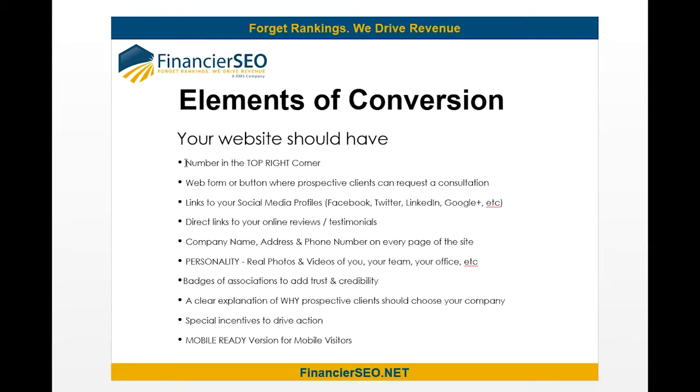On your website, you want to showcase personality. A lot of sites use stock photos, which isn't a good move. You want to showcase photos of yourself, your team, your office, photos of your clients if they are open to that. And you also want to, if possible, showcase videos. The great thing about videos is that you can cross market them. You can put them on your website, on YouTube, on Facebook, on LinkedIn, and videos are a great way to leverage social media.